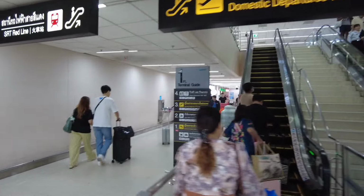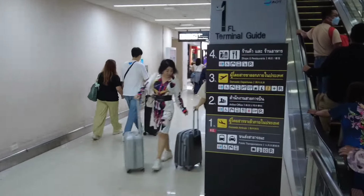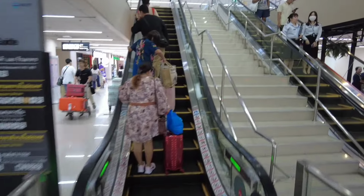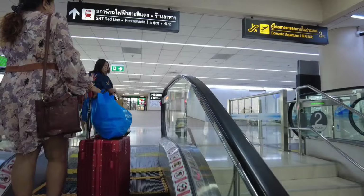Okay, so you made it out of the arrival hall. We're at DMK Don Mueang Airport in Bangkok, and that's right behind me, and you're going to come over and go up. If you want to go to the red line, you're going to come over and go to the escalator. I'm going to show you right now. Turn the camera around. You want to go to the red line, and there's going to be a sign like this, and then you're going to come up there, and it's only 4 floors, so it's 2 different floors, so it's hard to mess it up.